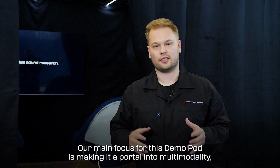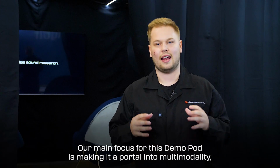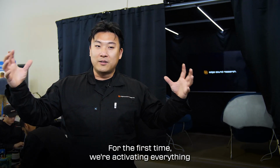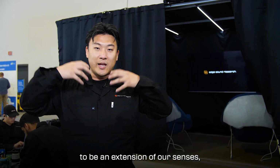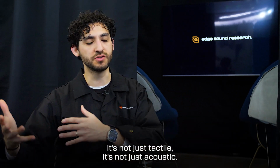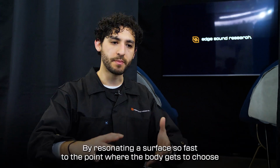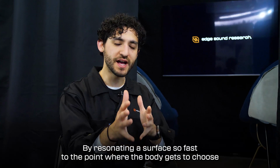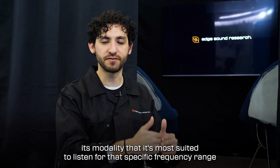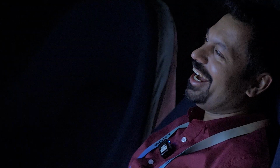Our main focus for this demo pod is making it a portal into multimodality. For the first time, we're activating everything to be an extension of our senses. So it's not just haptics, it's not just tactile, and it's not just acoustic. It's a combination of all of those by resonating a surface so fast to the point where the body gets to choose its modality that it's most suited to listen for that specific frequency rate.